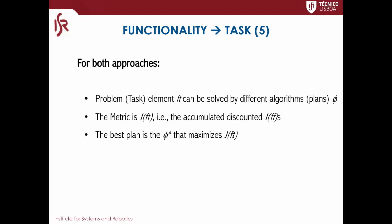First of all, let me just tell you, to wrap up this part, that for both approaches, we can solve the problem element, which is the task. I mean, the problem is the task. The problem element is FT. It can be solved by different algorithms, which are the plans, and we call them phi. The metric is J of FT, and it's in this case interpreted as the accumulated discounted J's of FFs, where the FFs are the functionalities. And the best plan, of course, is the one that maximizes J of FT.